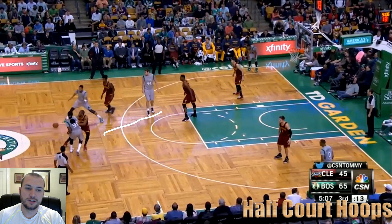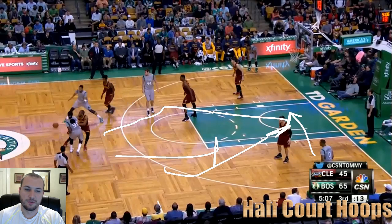If the guard continues off of the down screen, he just comes and sets a flex screen for the guard over here, and then it's screen-to-screener action, him coming off a down screen from the 4-man after he passes the ball to the 5.